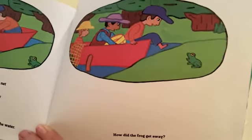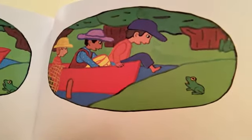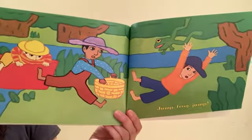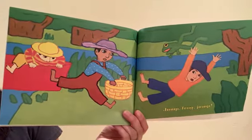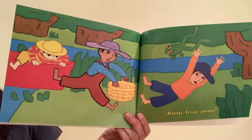Oh, how did the frog get away? The kids just noticed the frog. The kids have already captured the turtle. And now they're thinking, let's get a frog too. Jump, frog, jump! The frog is jumping all around and they're trying to catch it. The kids are jumping. They have a basket. Do you think the frog will get away from this problem? Let's see.